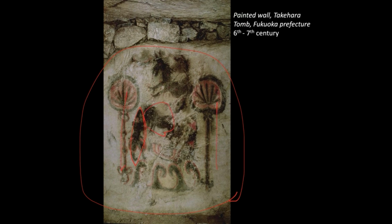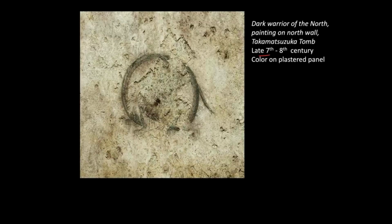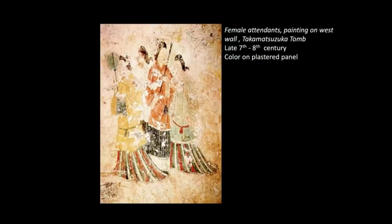And some trees. As late as the 7th century, you're going to see the dragons, like Chinese-style cardinal symbols, like directional symbols in the form of animals, dragons. And this is what we are going to study later in the Asuka period.